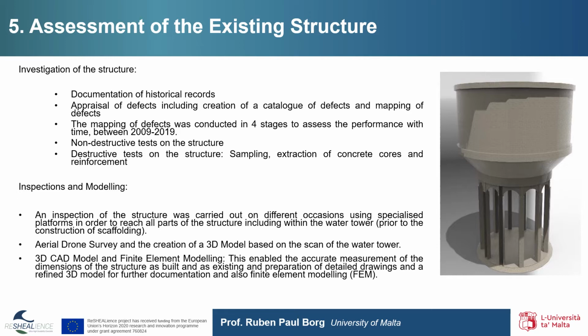With regards to inspection and modelling, an inspection of the structure was carried out on different occasions using specialized platforms in order to reach all parts of the structure, including within the water tower tank itself, and this was done prior to the construction of scaffolding.